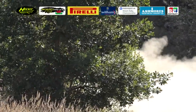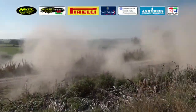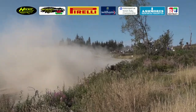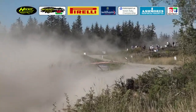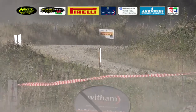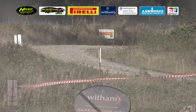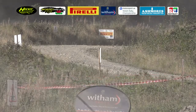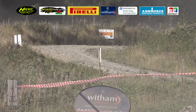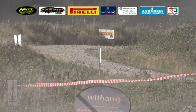Car 161. Bob Gibbons, John Harris in their RS 1600 Mark 1 Escort. Bob's had a variety of cars over the years. Nice to see him out in a Mark 1. Always pedals the car really fast as well. Always trying hard is Bob.